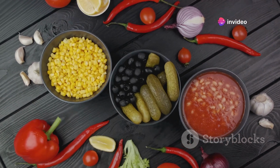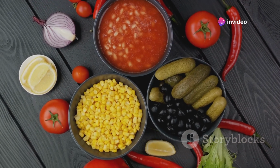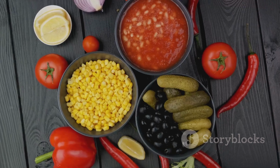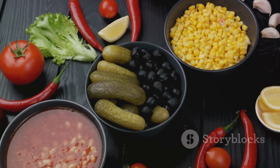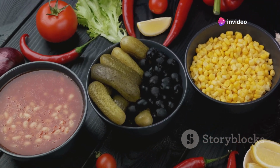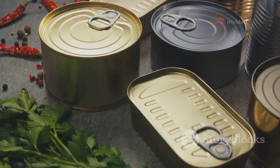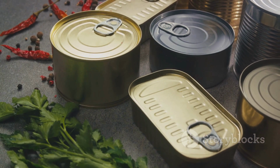Canned vegetables are a fantastic addition to any emergency food supply. They're not just for survival scenarios though, they're a healthy and convenient option for everyday meals too. These tinned greens, reds, and yellows are packed full of essential vitamins and minerals, just like their fresh counterparts. But the real beauty of canned vegetables lies in their shelf life.